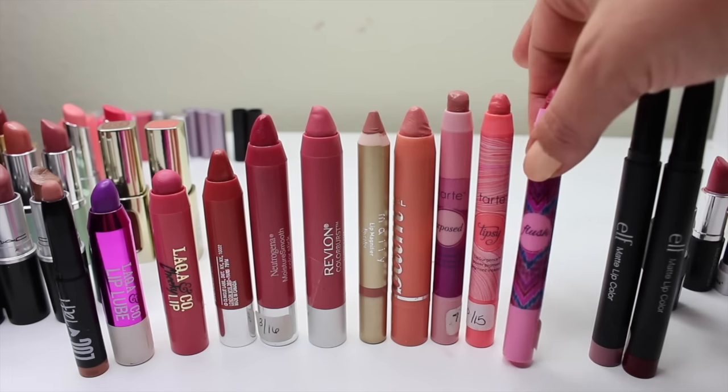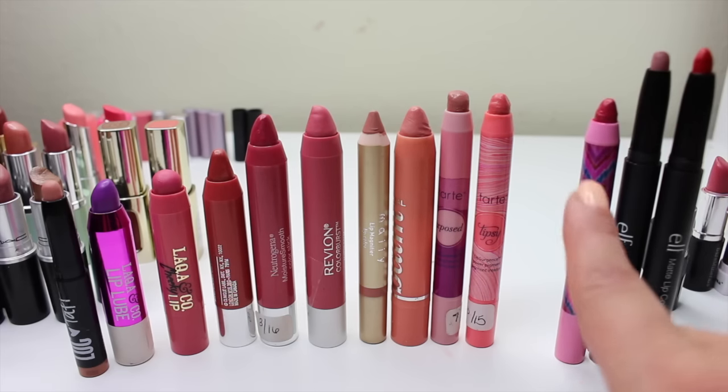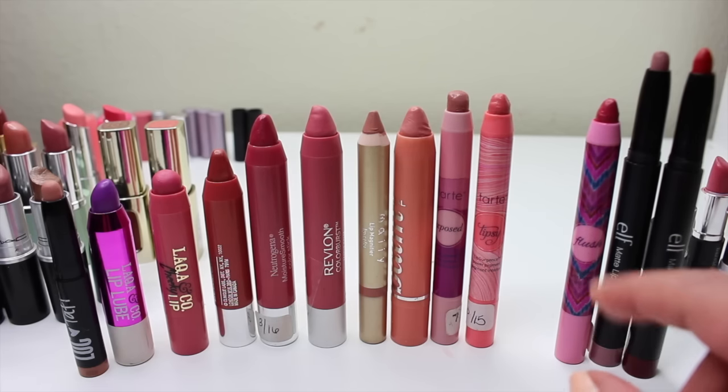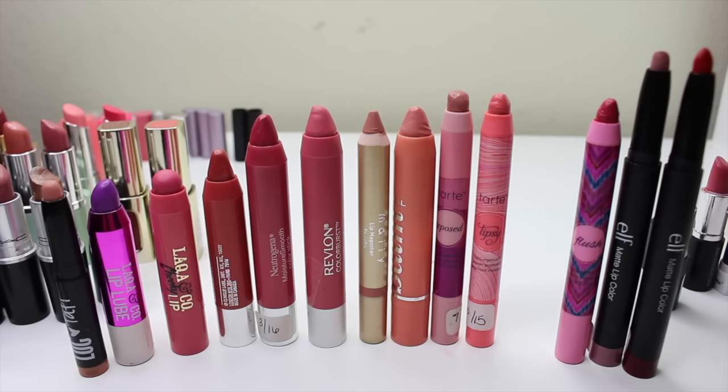I also have three lip crayons from Tarte. The first one here is called Flush. It is a very pretty cranberry shade. I really do enjoy the formula on the Tarte lip crayons here. They have a nice minty scent to it, and it feels really nice and a little bit tingly on my lips as well. So I'm gonna go ahead and keep all three of these.